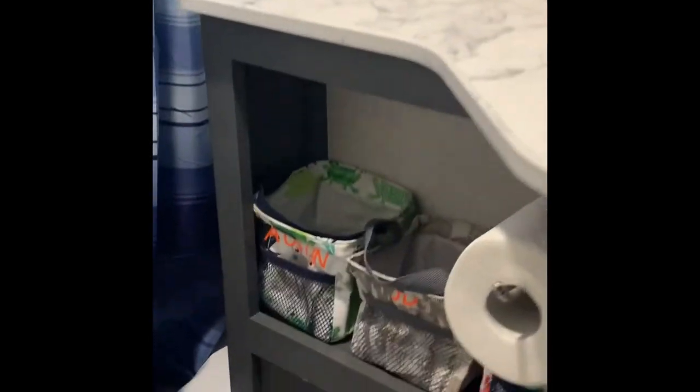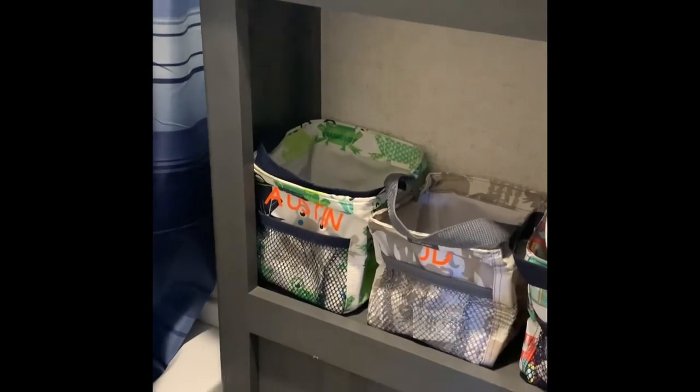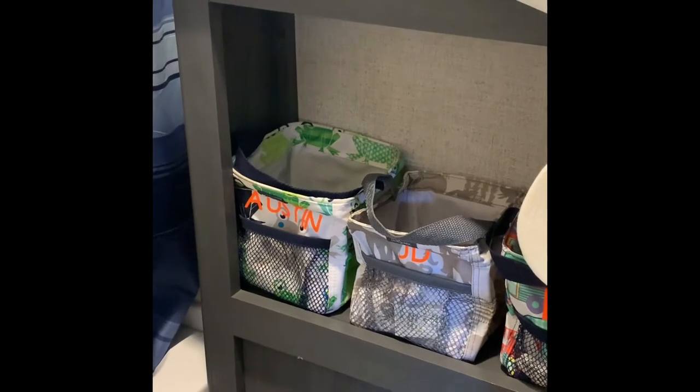I put little baskets under here for all of us. And we're going to just run a little piece of wood or ribbon or something across so that it holds them in place. And then this is our other son, Austin, showing you the storage underneath their bed. And so they have those same storage containers. They're each going to get a bag for toys. And then that's what we'll do.